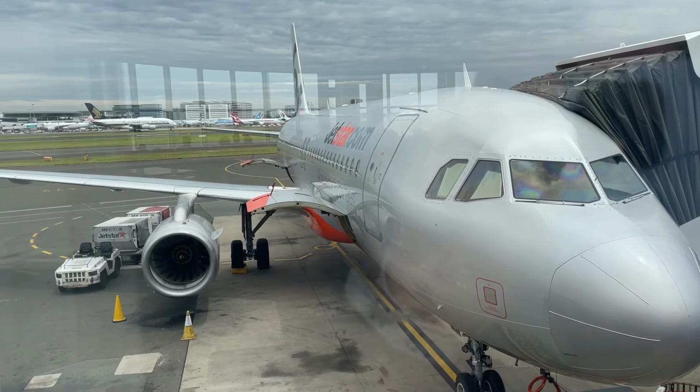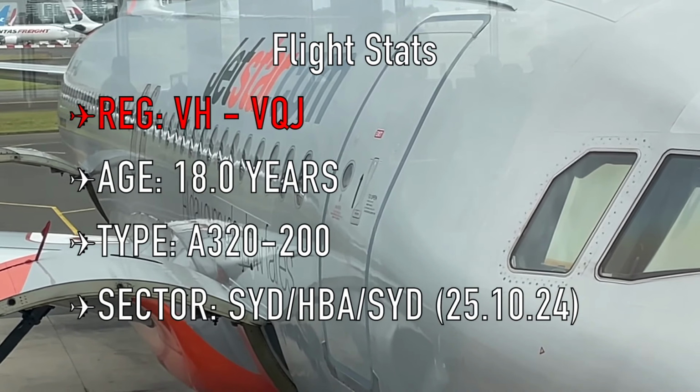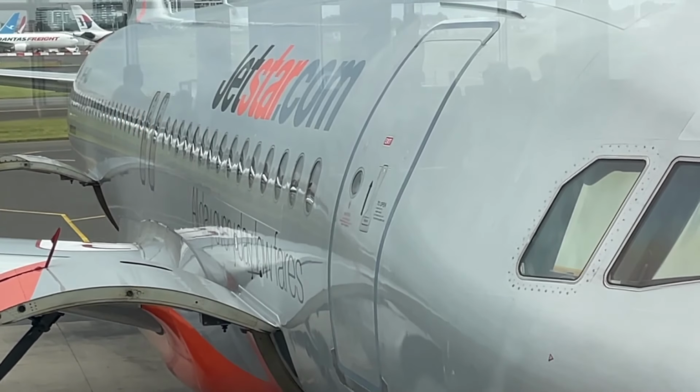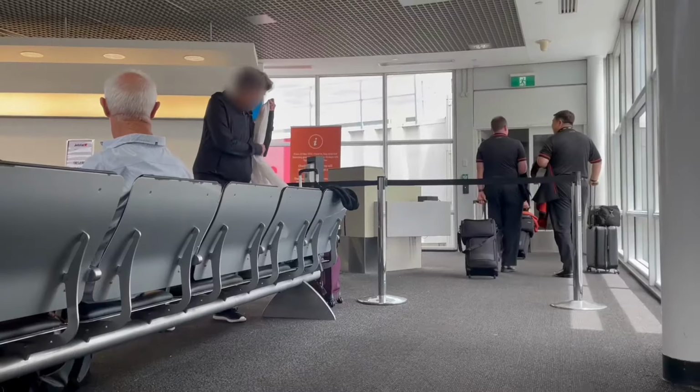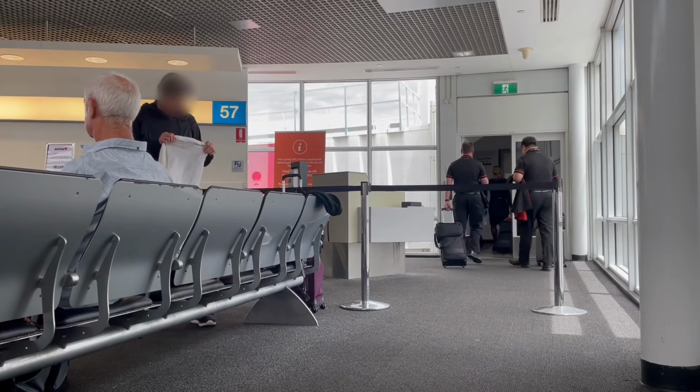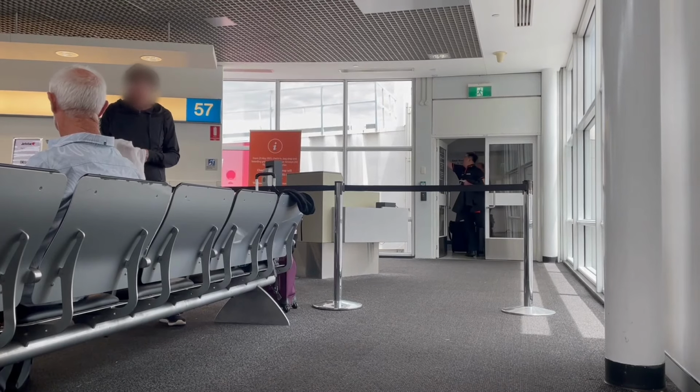Alright, plane taking us to Hobart. Say hello to Victor Hotel-Victor Quebec Juliet. At 18 years old, the plane seats 180 passengers in economy. It has a 3-3 configuration and a single aisle. The flight crew today will work Sydney to Hobart and then the return flight from Hobart back to Sydney, totaling about 3 hours in the air for them, barring any congestion.